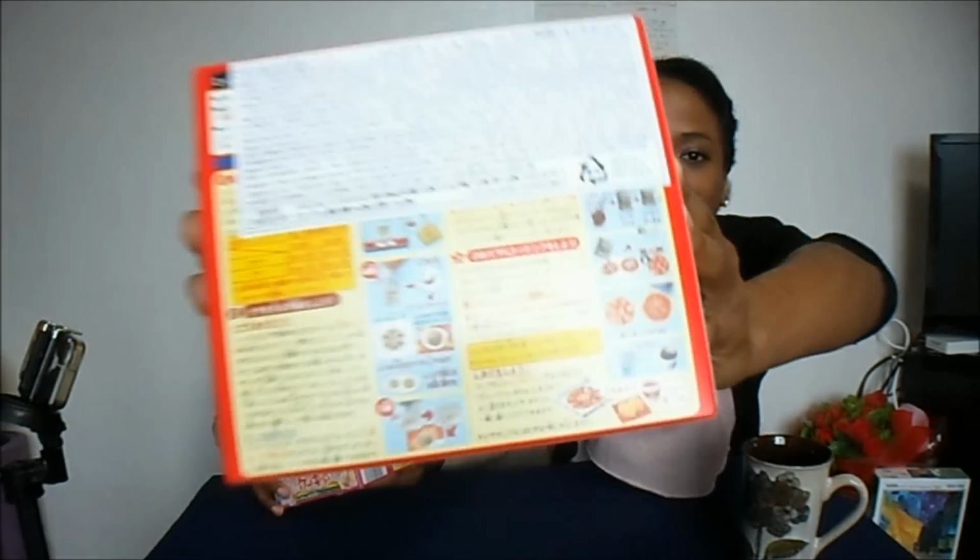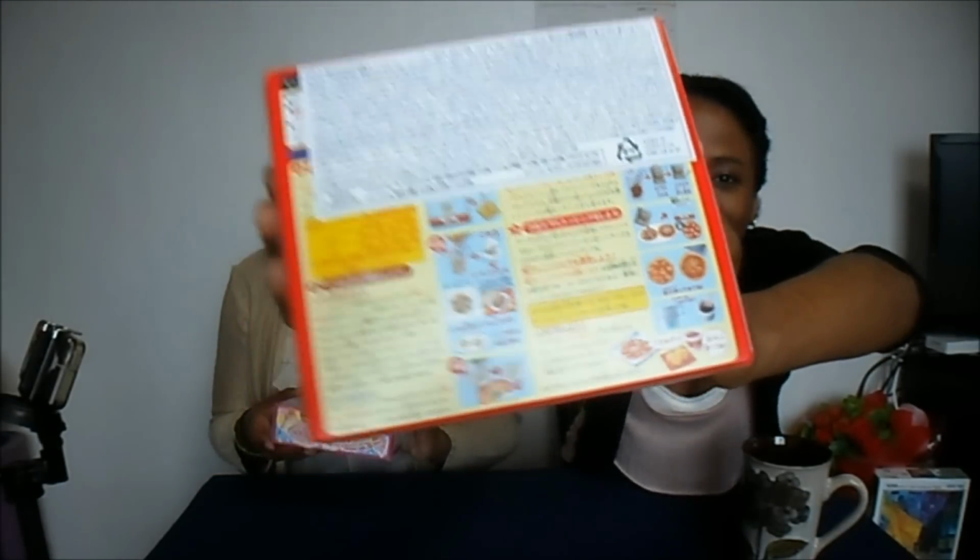Yours looks more simple than mine does, though. Yeah, it does, definitely. Look at that. She gave me the difficult one. You can trade. You want to trade? Okay, sure. Okay, well, you know what? I'm just going to open it.